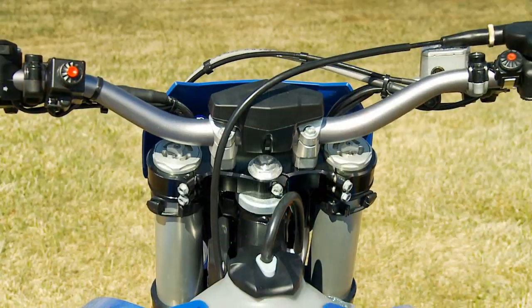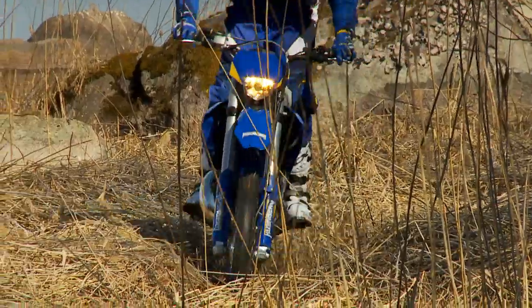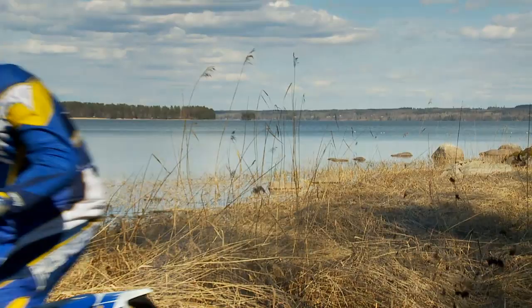Another thing is the electric start. For obvious reasons, we have electric start on the four-strokes. We also want to have it on the two-strokes. If the going gets really tough and you get stuck somewhere or you're tired, you just want to get back into the race and go and not have to spend too much effort.